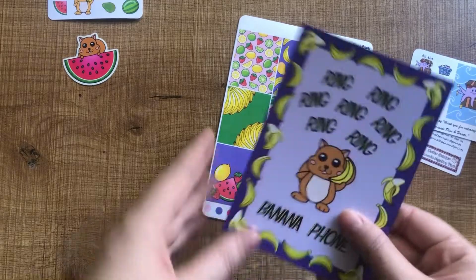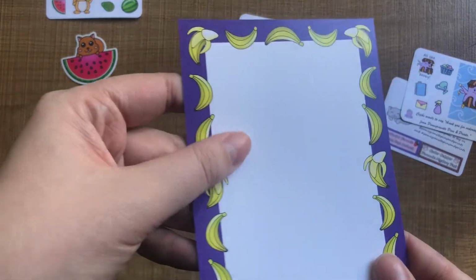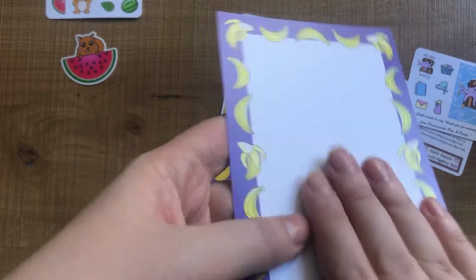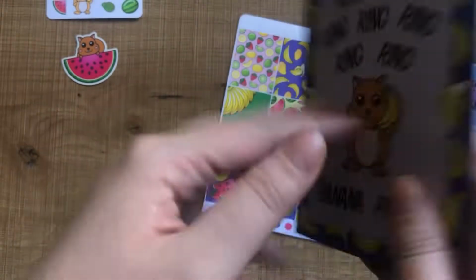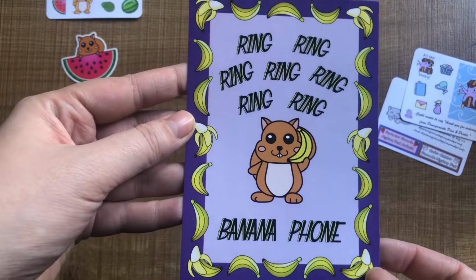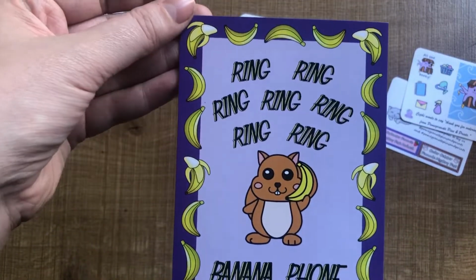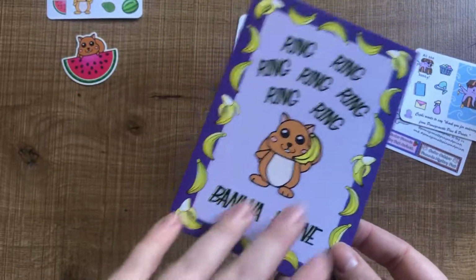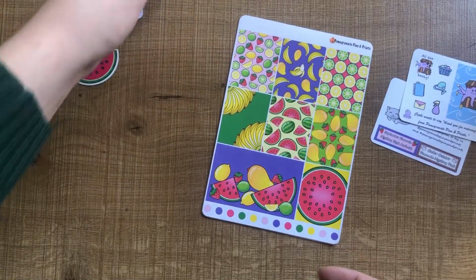Then we've got a journaling card. So this is just on a really thick, shiny cardstock. Oh, and the back is a matte, so I don't know if you could use a pen on that. It does feel like it has a little bit of a coating, but maybe a permanent marker or something like that would work really well. So this is just super cute. Ring, ring, ring. Banana phone. Very funny. Last week we got the bookmark, so this is the item that I think might change each month, but this is just super cute.